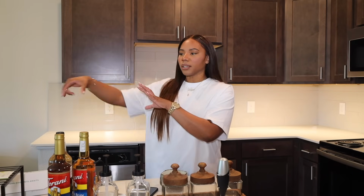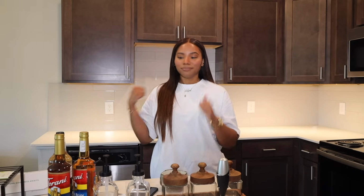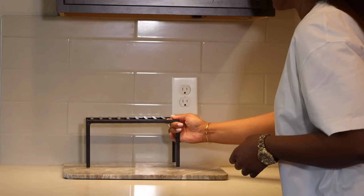And I think that's it for this part of the kitchen. Like I said, I have other pieces that I bought that are going to go in the dining island space, so y'all will see that a little bit later on in the video. But I'm really excited to get this coffee bar situated. So let's do that.